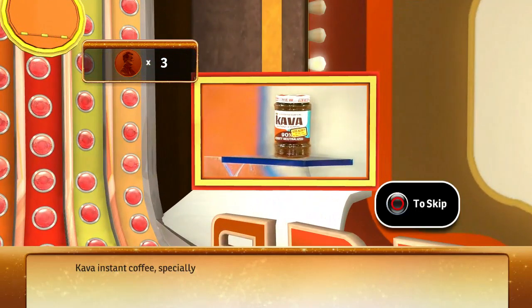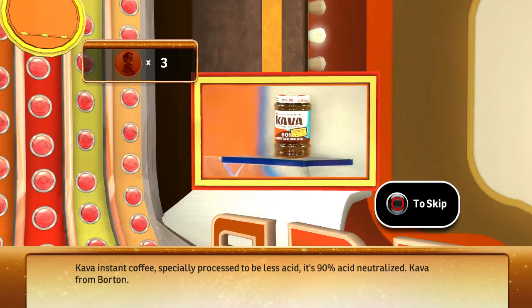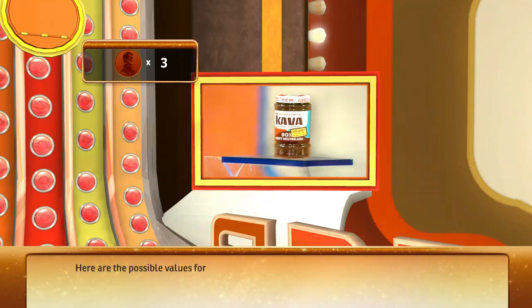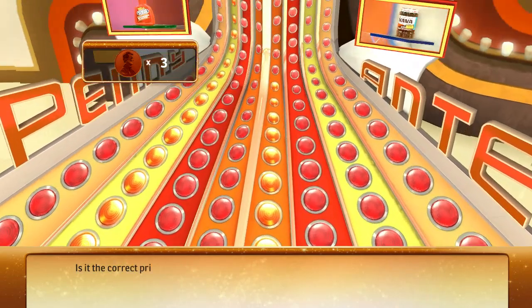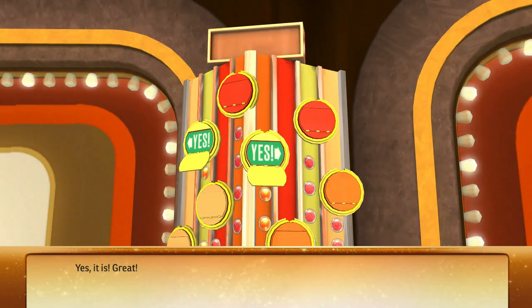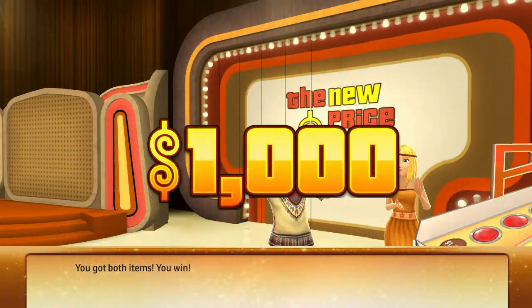Cava Instant Coffee, specially processed to be less acid. It's 90% acid neutralized. Cava from Morton. Here are the possible values for the second item. Which value do you think is the actual retail price? Is it the correct price? Yes, it is. Great. You win.